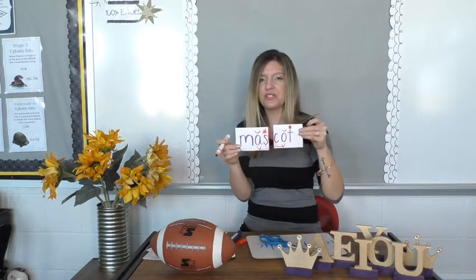Is this cot or coat? It is cot because I have a guardian consonant. So both of these syllables are closed syllables. They've been closed in, the vowel's been closed in by a guardian consonant. And remember, the guardian consonants are always after the vowel. So this word is mascot. What is your school mascot?